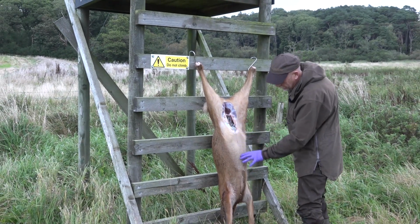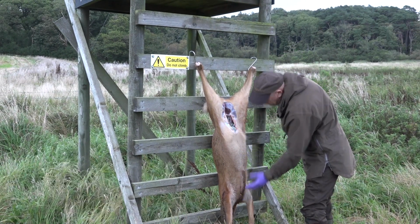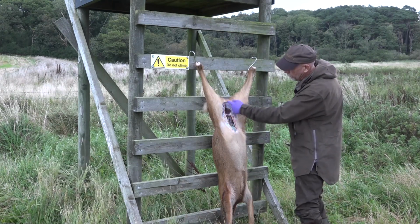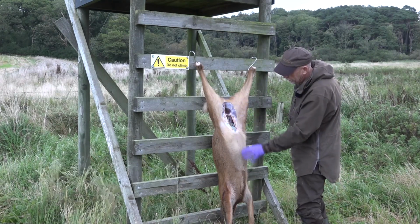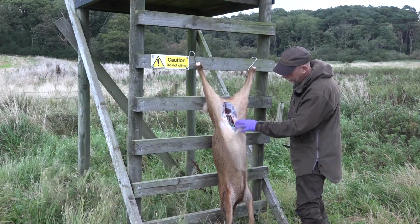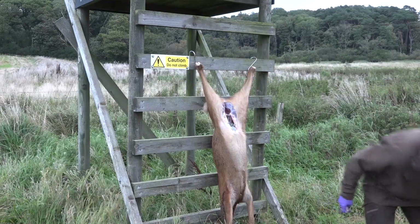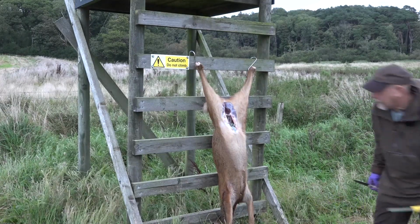out, so the intestines and everything will be down in about this area, which will clear that area out for me to work in. So I've got more of a working area around the pelvic area, with all the intestines out of the way, and I'm not at risk of nicking anything up in this area. So we'll get the good old bone saw to hand.